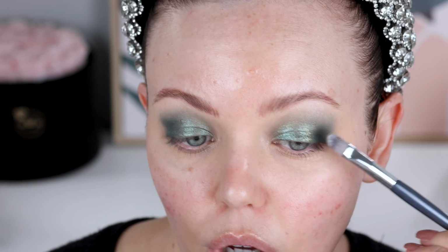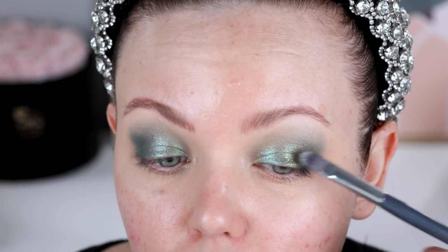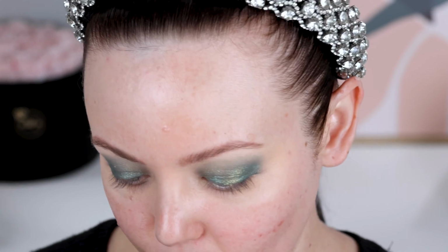I'm going to take this brush from BK. It's an A505. And I'm going to pop a little bit of this gold, which is Madrigal. I'm just going to pop this and just over here, just to add it in. Oh, wow. That layers so amazing over that green. Like it just, oh, that's shifty. That's cool. I like that.